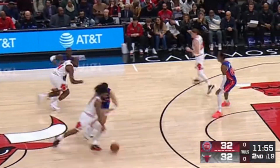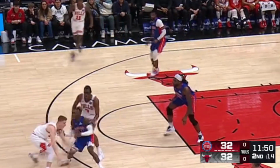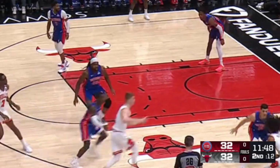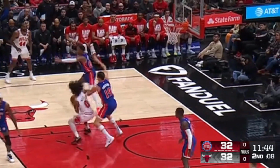Points in that opening period. He'll start on the bench here. Herder trying to keep it alive. It's Coby White. Did not hit a three last night.